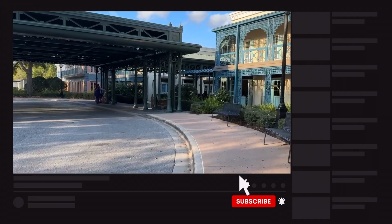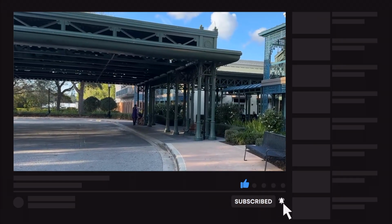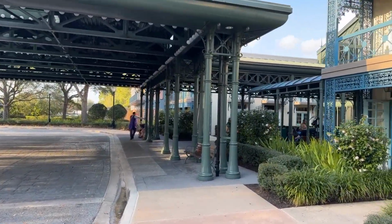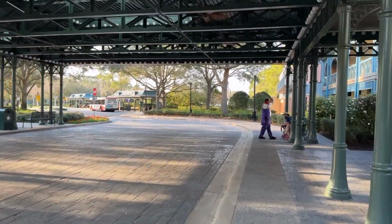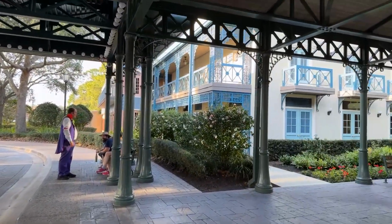Welcome to Port Orleans French Quarter, one of my favorite moderate resorts, one of my favorite resorts overall. As you come in the main entrance here, bus transportation is off to your left. It is bus transportation for every park and Disney Springs, plus there's a boat ride to Disney Springs.